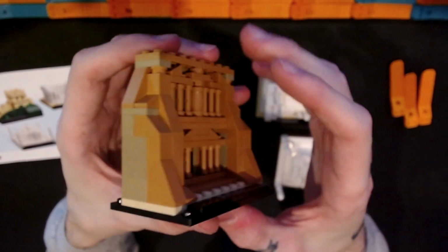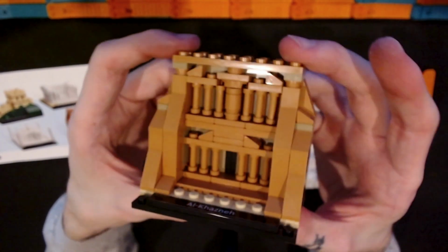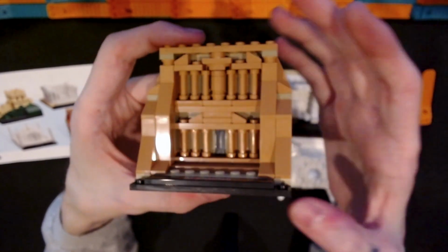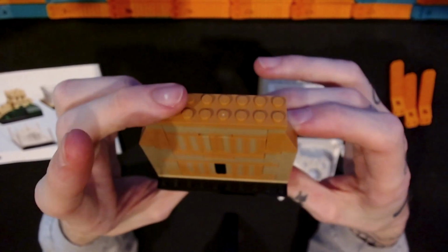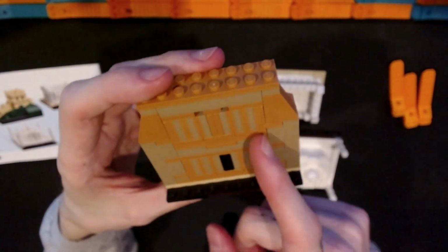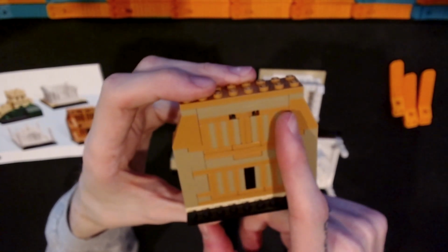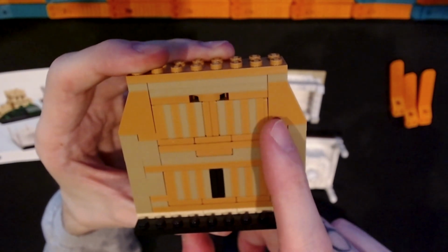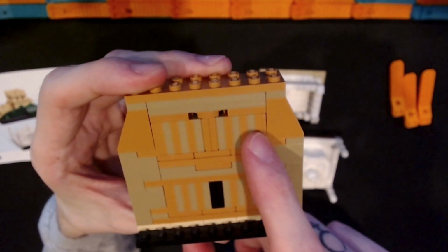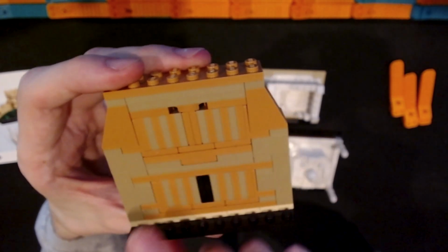Really solid build, relatively simple. A good amount of parts in this model, just a lot of small parts, which is normal for an architecture style set, and we can see how you build these out. They are studded on one of these pieces that has a stud here on top and bottom, and then goes up and has 2 studs on the side, and then you build this out with plates and then tiles, plates and then tiles.